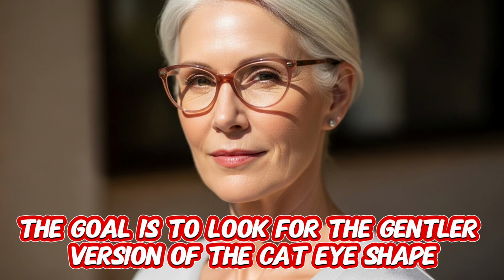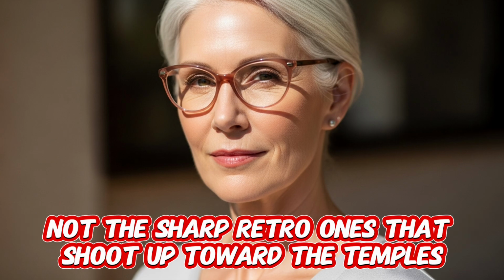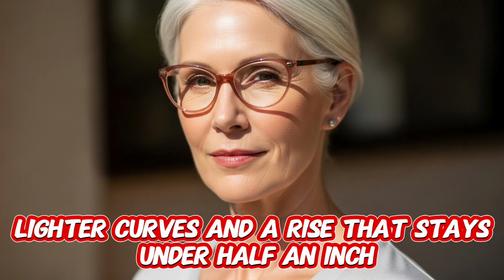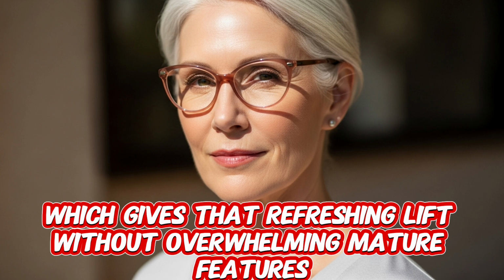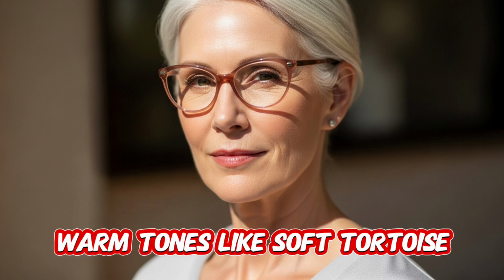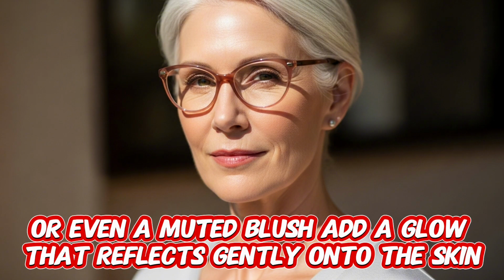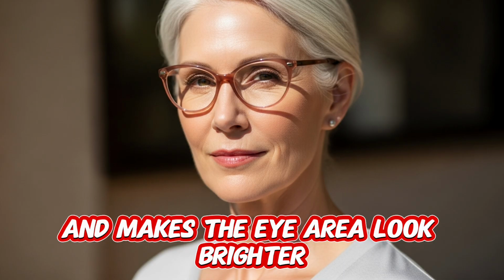The goal is to look for the gentler version of the cat eye shape, not the sharp, retro ones that shoot up toward the temples. Softer cat eyes have slimmer angles, lighter curves, and a rise that stays under half an inch, which gives that refreshing lift without overwhelming mature features. Warm tones like soft tortoise, honey brown, warm caramel, or even a muted blush add a glow that reflects gently onto the skin and makes the eye area look brighter.